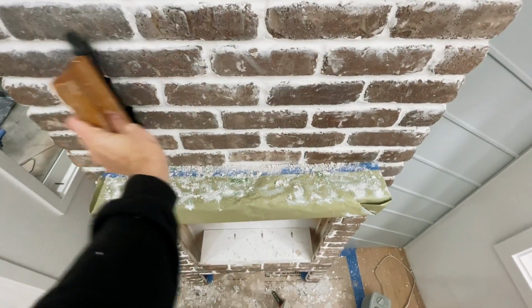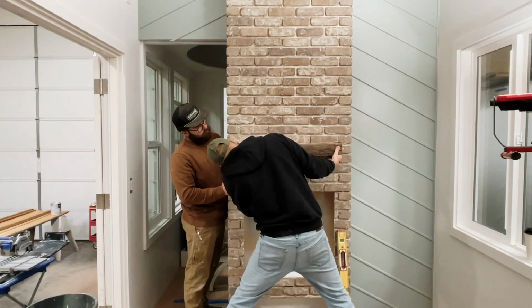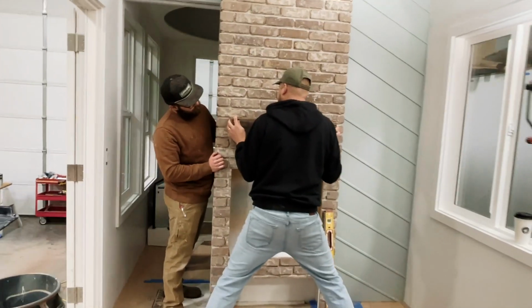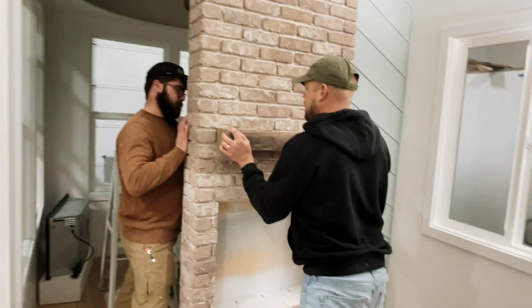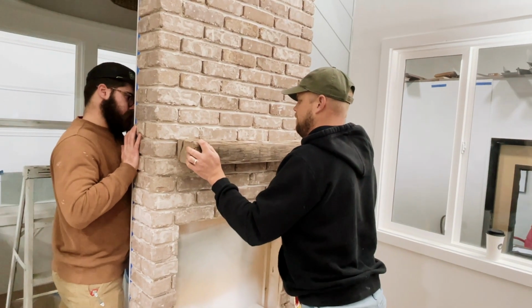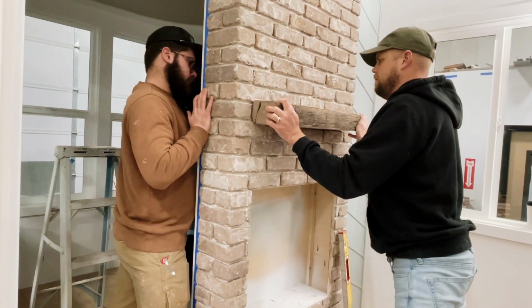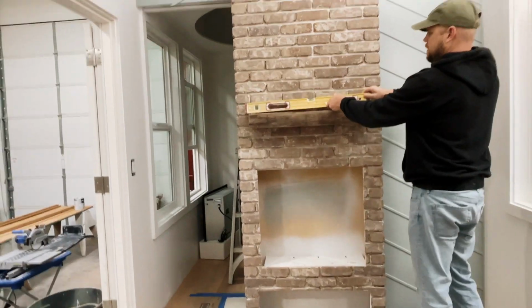We sat on it for a while once it was done, and it wasn't quite looking right with us. We tried to whitewash it out, and that wasn't really working either, so we actually ended up just painting it all white. I have to say I'm super happy with how the brick turned out, especially this little mantle as well.